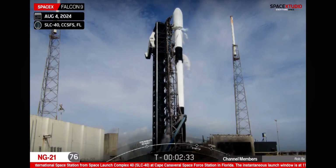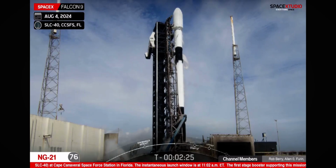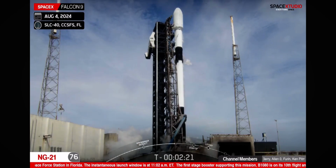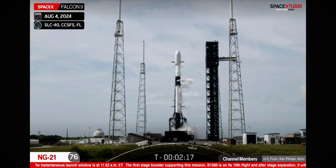Now checkouts of the second stage thrust vector control actuators are underway. This is referred to as an engine gimbal or wiggle test. This is when SpaceX moves the nozzles ever so slightly to make sure that the guidance hardware is acceptable for flight. SpaceX does the same checkouts on the first stage engines, and that happens just seconds before ignition.